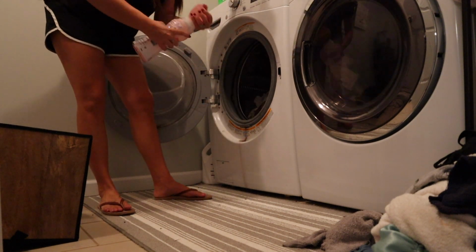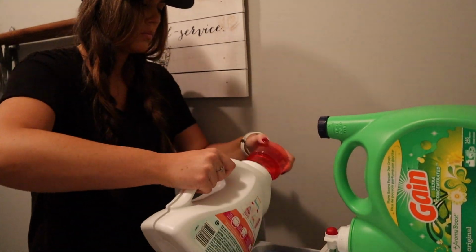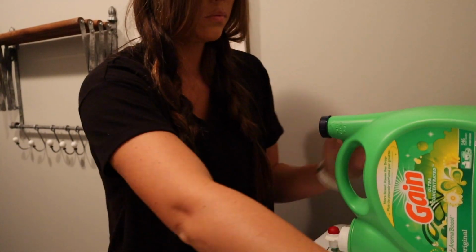I don't know about you guys, but Brooks is almost 2 years old and I still love using the Dreft laundry detergent. I just cannot give it up. It smells so good.